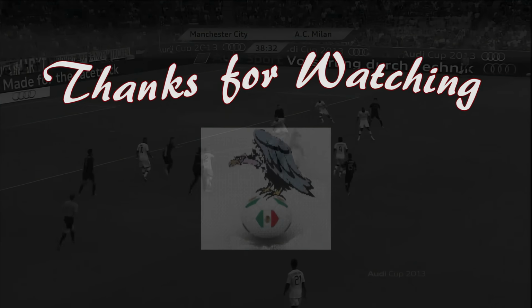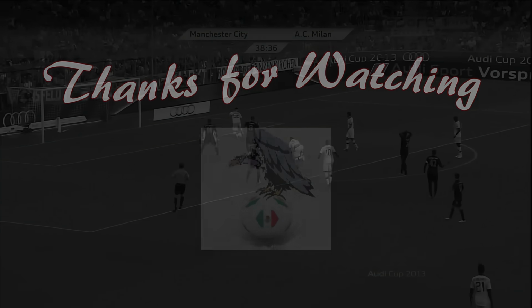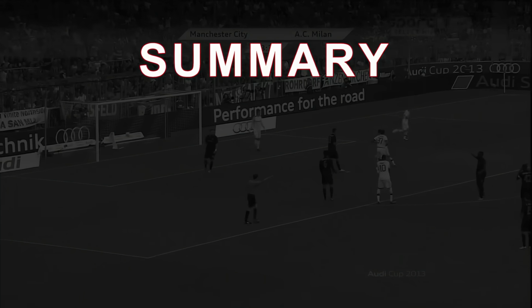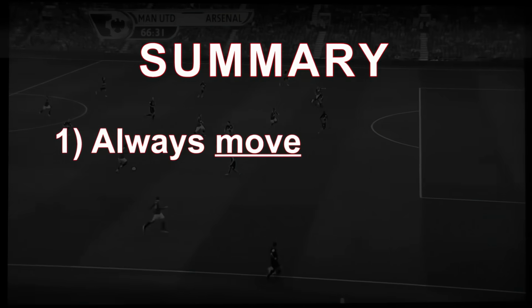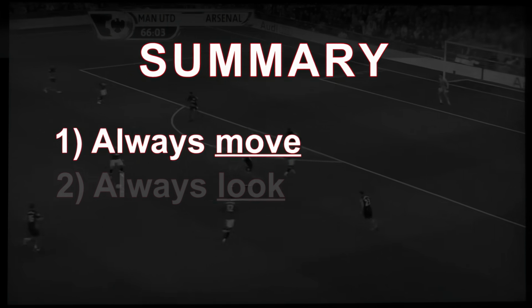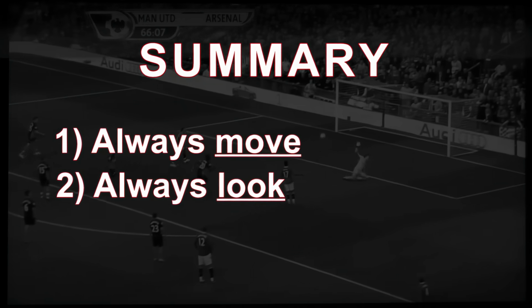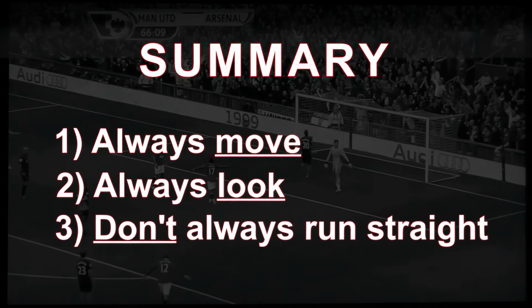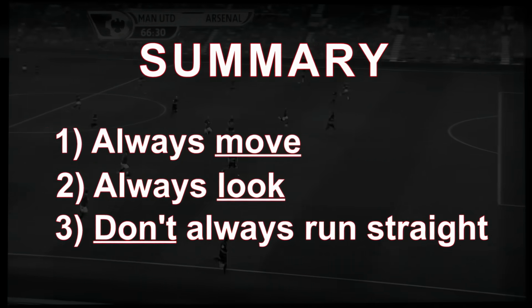So that's it for now. I hope this helps some of you understand how to position yourself and move a little better. If you don't remember anything, just remember these 3 points. Always move around so that you're an easy target for your team and a hard target for the other team. Secondly, always look around so that you know what's in your area and where you can go if you get the ball. And finally, don't run straight all the time. If you remember those 3 things, you'll be a much better player on the field.